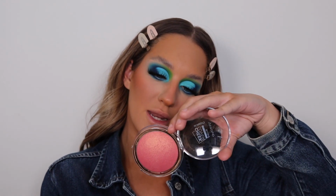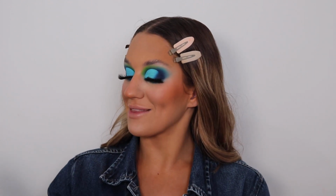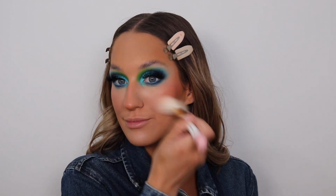Blush. So, like I said, we have this blusher in here, but I feel like I've already used that. I'm going to use this. This is the Catrice Cheek Lover. This is the colour Blooming Hibiscus. As you can see, that looks absolutely amazing. So I cannot wait to get that on my face.